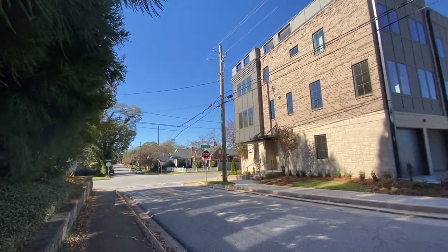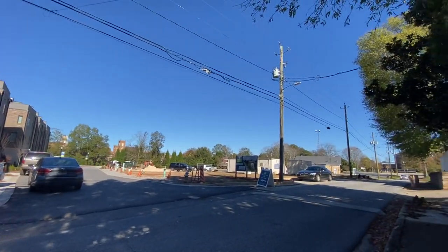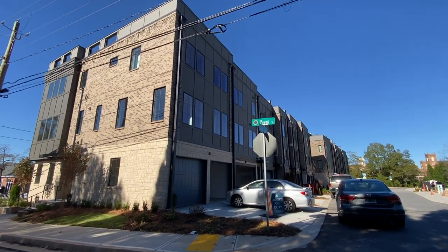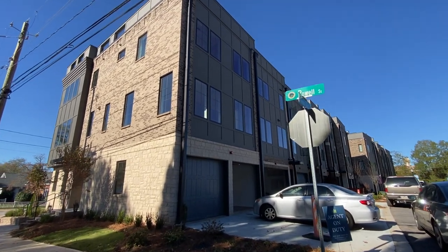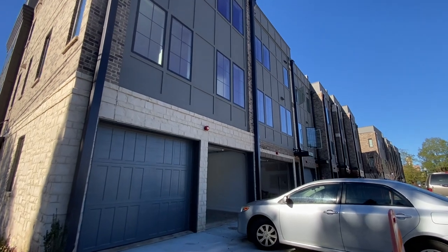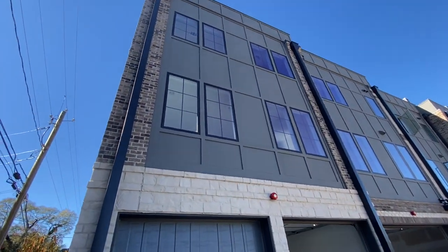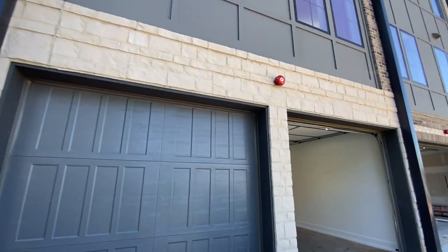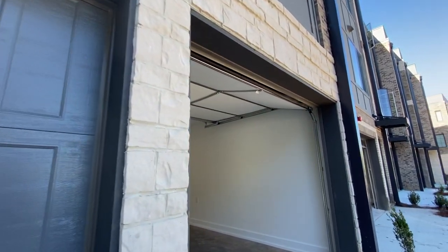As you can see, there's gonna be a park. There is a park across the street. Let me walk across here. And we're gonna go in through the garage and I'm gonna show you the different features. Now these are gonna range from pretty much the mid 400s to probably about 600s if you absolutely blow it out.